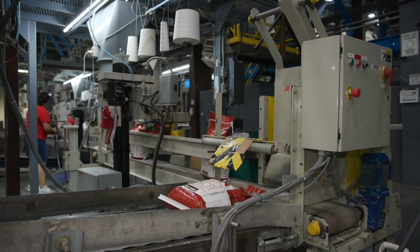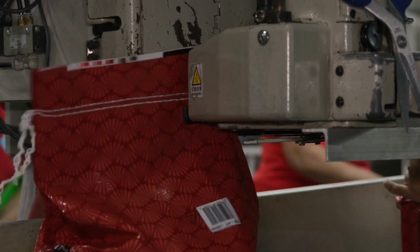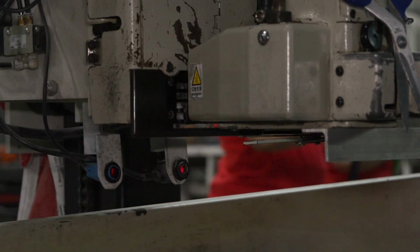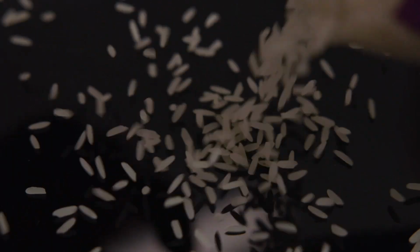So this is a sew line right here. We call it a sew line because you can actually see they're sewing the tops of the bags. Okay. And we've tried to do this mechanically, but it is more efficient having people work the actual sewing. Our production is better, which is good.